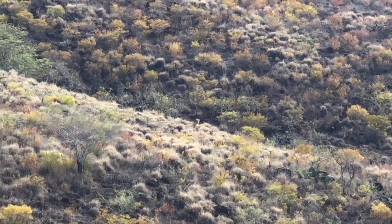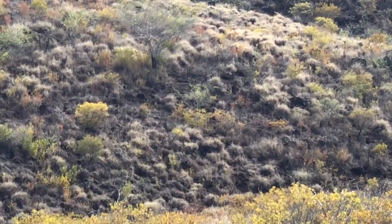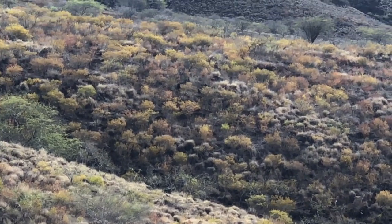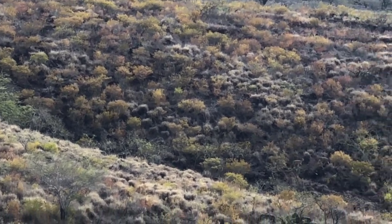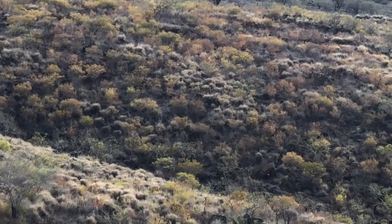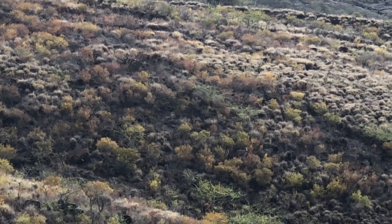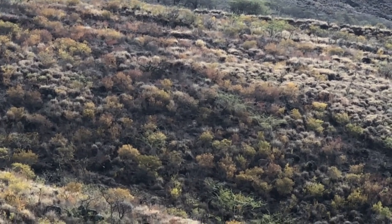And then when I was about 200 yards from the truck, there were other deer that were across this gulch right here. Well, they're too far for me to go after, so I just took this video of them. Yep, go on. You guys are too far.